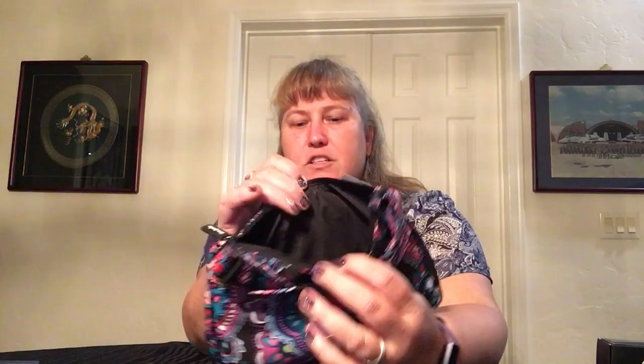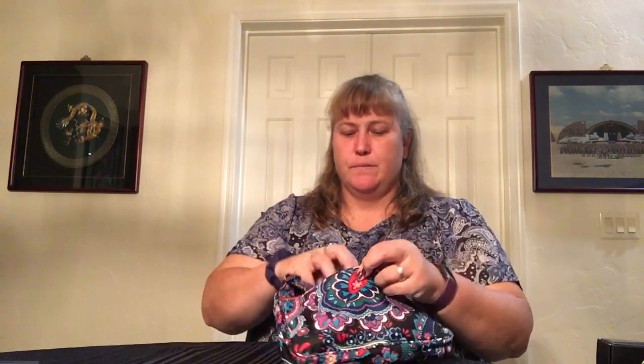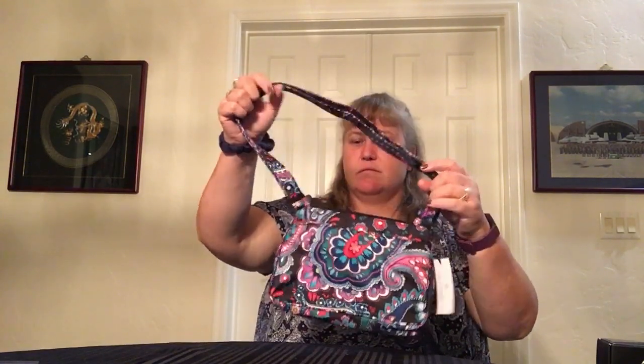And nothing on the front. It's just a basic little purse. It has about an inch or so of gusset to it, or base. And then you do have a pocket on the back. It is magnetic closure. So you have your crossbody strap that is adjustable and fits great. And then you have this slip pocket on the back. For me, that's where I put my phone.